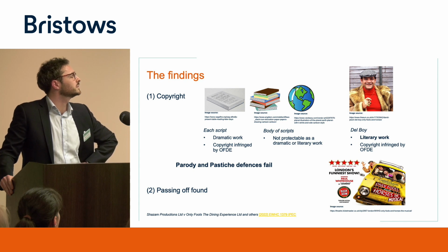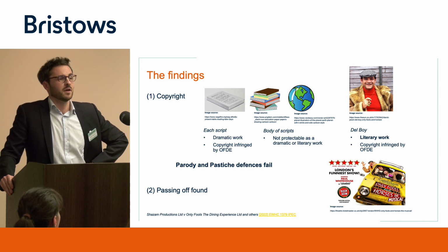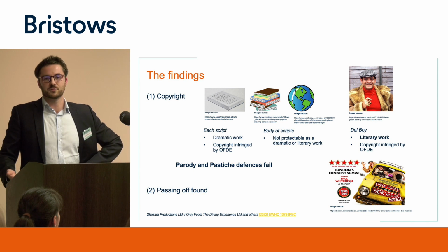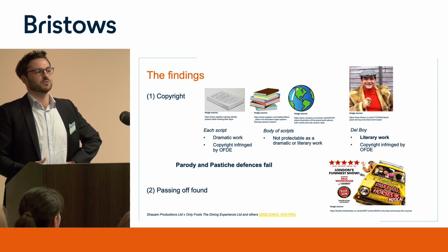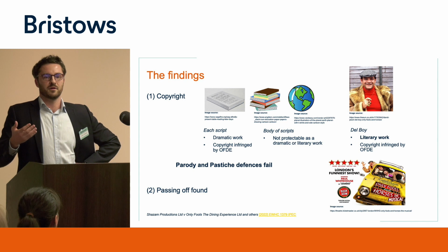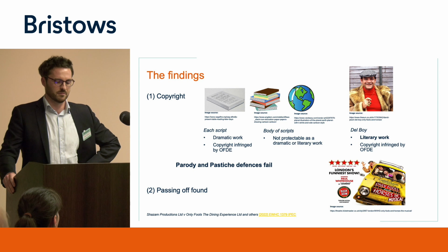and the judge found that he was a literary work, and that that work was infringed by the dining experience. Now, the reason infringement isn't particularly interesting in this case is that the evidence showed that the dining experience's whole intention was to make attendees feel like they were in an episode of Only Fools and Horses. So it would have been a bit odd to find that Del Boy was a protectable copyright work and then not find that the copyright was infringed by someone who's doing their very best to portray Del Boy.